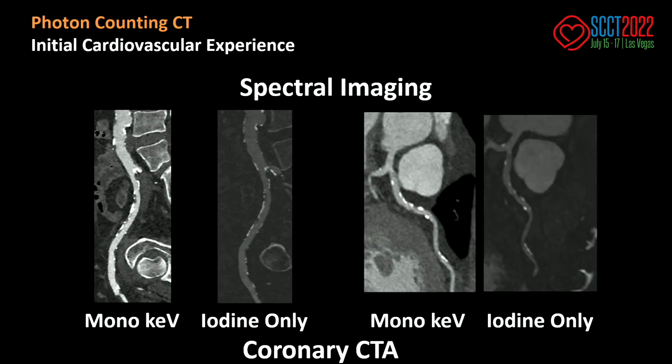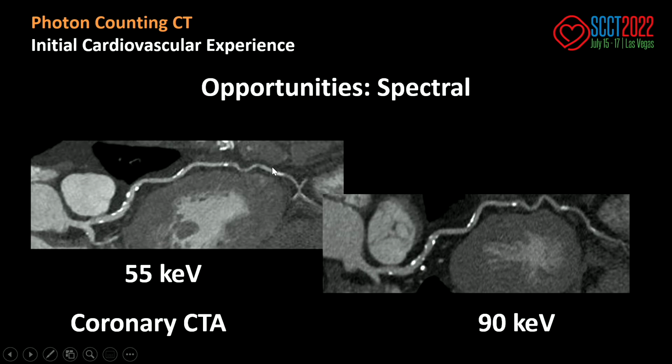You can see the edge definition is very well maintained. We don't have any blurring, and we really don't have a modeled artifact. We then also often reconstruct with a very high keV to help get rid of some of the additional blooming of calcium. So we like to use these images in conjunction.